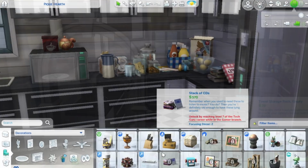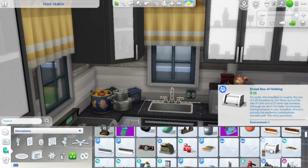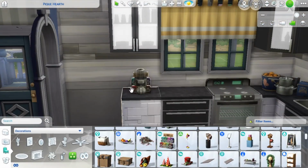So now he's got his cookbooks on the counter. He's got an open box of cereal. He's got some other stuff going on in there. It's pretty cute, I think.